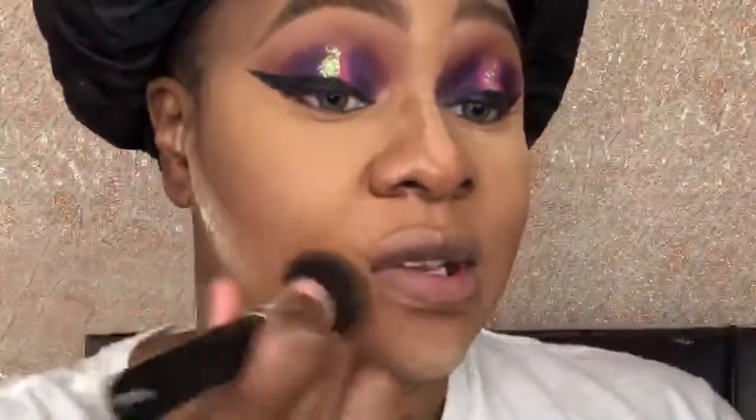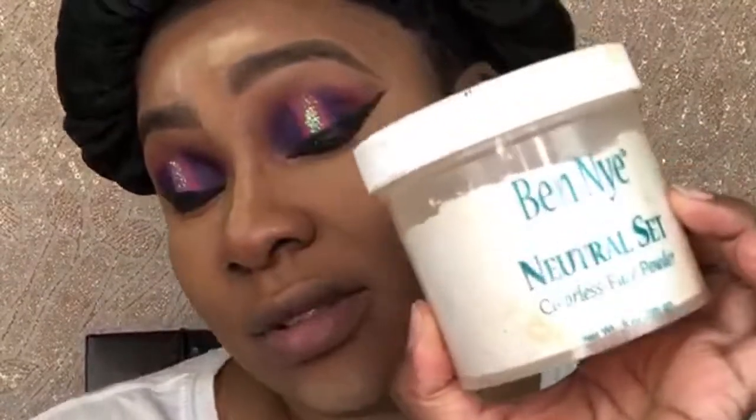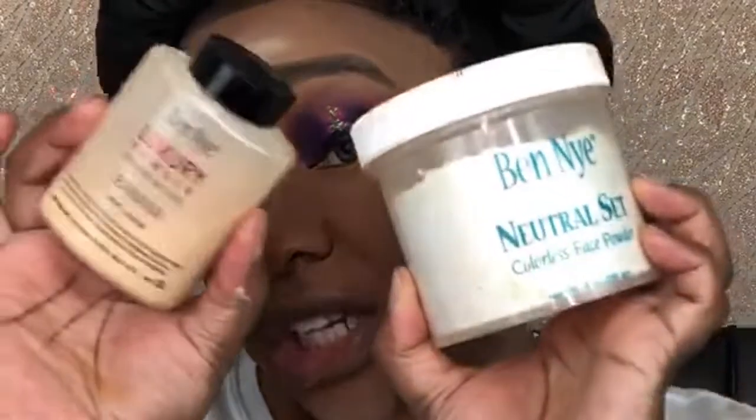Okay. So this is what we have. Hopefully it stays. I'm going to bake around my mouth because I want this to stay. So I'm going to take my Ben Nye Neutral Set. This is the same powder I just showed you guys online and the one that I use under my eyes. It's just in a different color, so banana and neutral. Neutral goes for any skin tone. Just be careful if you're of a darker skin tone, because you may get some flashback. I say may because if you use it to set your foundation and then go over it with your face powder, you'll be fine. But if you just use this alone to set, you may or may not get flashbacks.